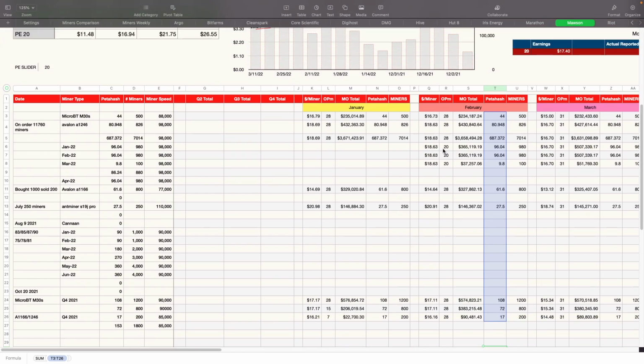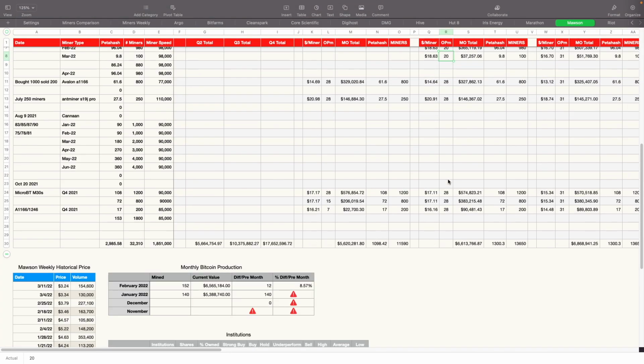I have these miners that were added running at 20 days on average. That's the average that I came up with. Depending on when you got them in, you would be running at about 20 days, but that also depends on how fast you got them installed. So on average, I put in 20 days, and it actually worked out pretty well.